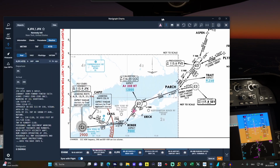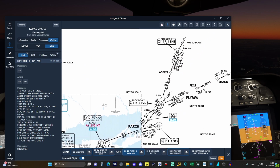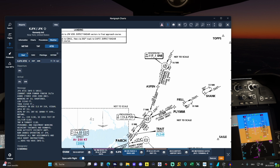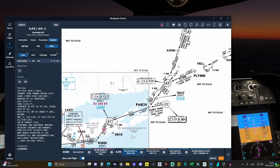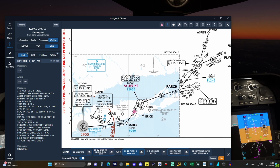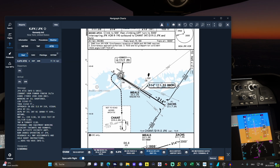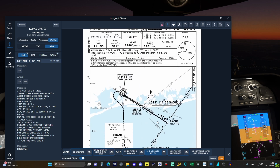And yeah, so we are flying the Parch arrival, where at Kennebank we start. And now we are already past Calverton, where we did maintain speed and altitude as you would usually expect by ATC, and now for ROBA I've also hard-coded the 9000, which is expected. And then we will fly the ILS into 31 left, which is down here. So it's a normal ILS approach.